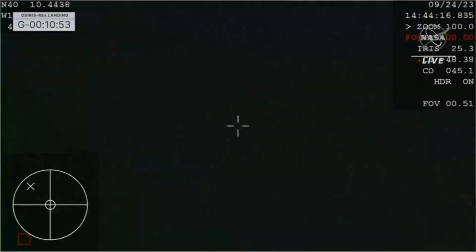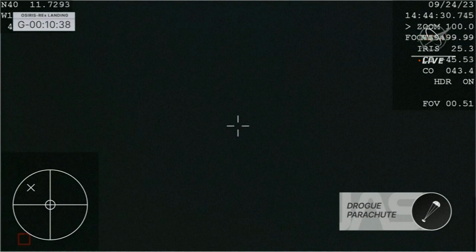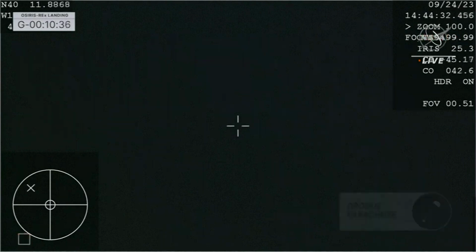Expected EDO milestone: SRC commands drogue parachute deploy. So we heard that command to deploy the drogue parachute. Waiting to see that visual confirmation, but that is at 102,300 feet. And a side note, at this time, 8:44 a.m. Mountain Time, the OSIRIS-APEX spacecraft is at its closest approach to Earth. It will be on to its extended mission, visiting the asteroid Apophis in the year 2029, continuing this incredible mission at another world.